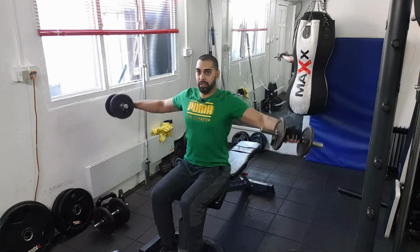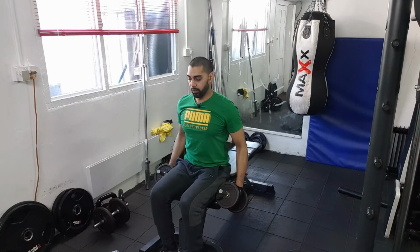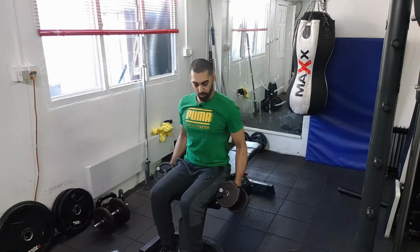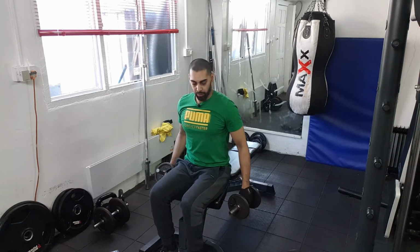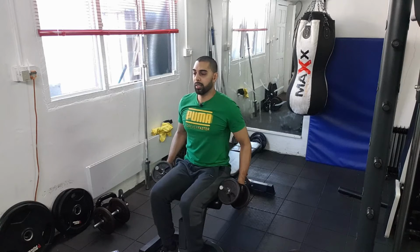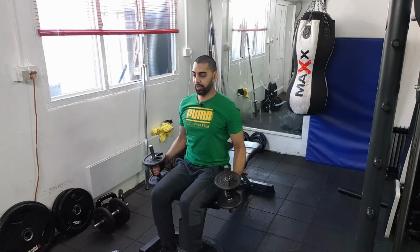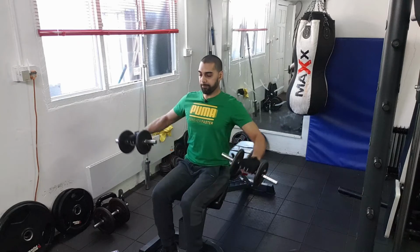This exercise all depends on how your shoulders feel. You can go slightly straighter out. Sometimes you might find a bit more discomfort in that one, or even shoulder pain. So for that, you can do it at a 90 degrees angle, which I prefer. So I'll sort of bring the dumbbells around the front.